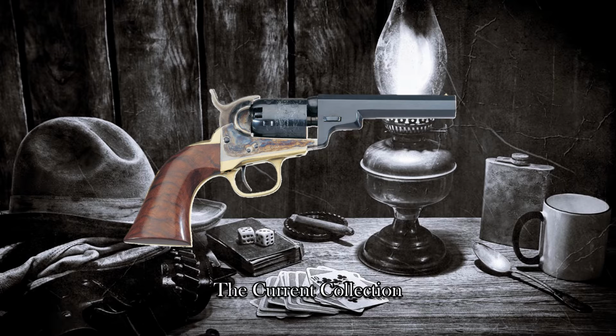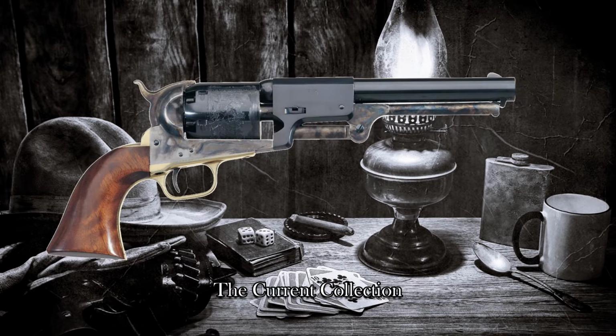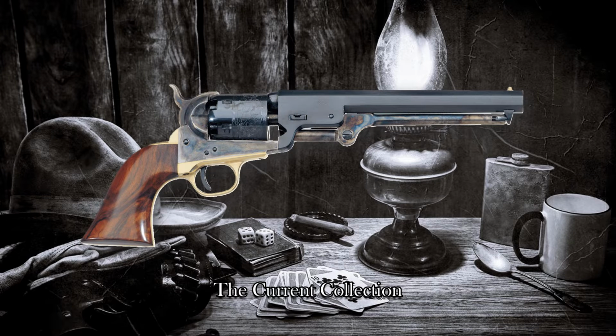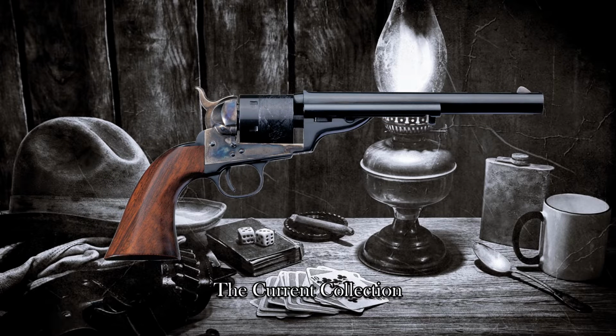Of the Uberti Remington reproduction revolvers that I have, the 1858 Percussion, the 1858 Cartridge Conversion chambered in .45 Colt, the 1875 Outlaw, also chambered in .45 Colt, and the Remington Model 1890 New Army Model, that is also chambered in .45 Colt, a 9mm version of the 1875 is a welcome addition to my collection on several counts.